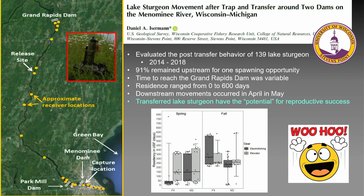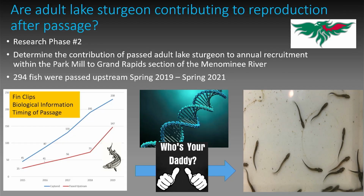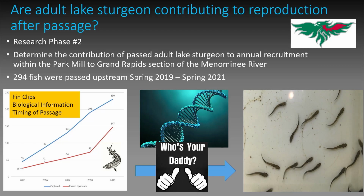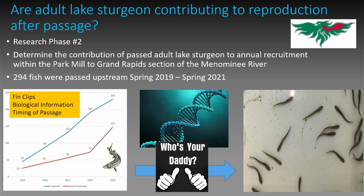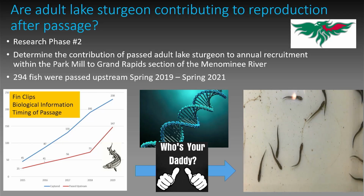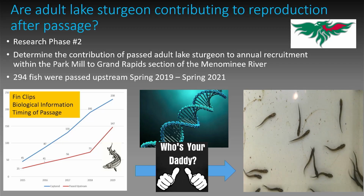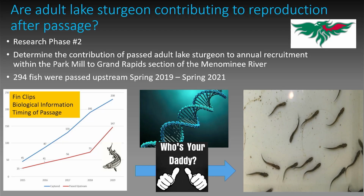Well, the follow-up question you could have is, they moved, they stay, and they seem to go upstream to where spawning habitat is available. That's great, right? The second question became, well, are these adults actually contributing babies to the overall production? So are they successfully reproducing? This became research phase number 2.